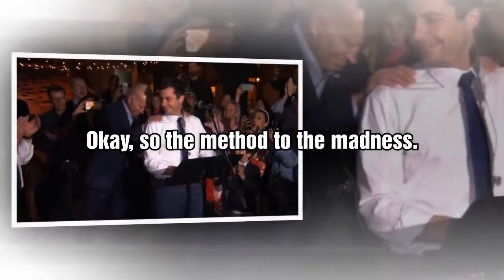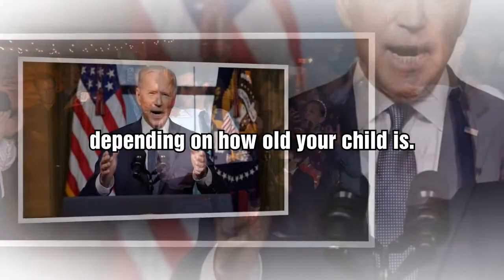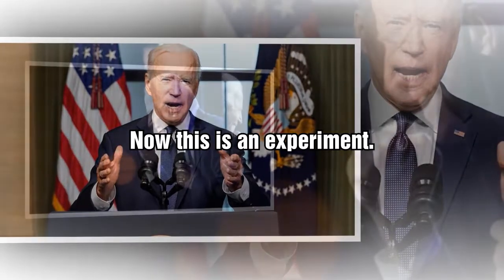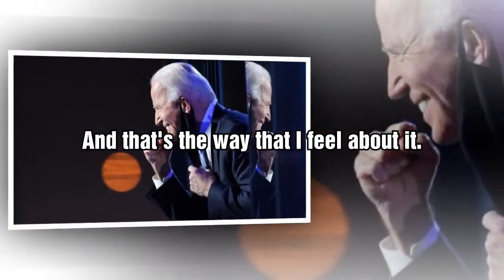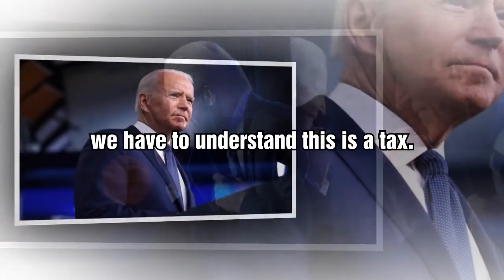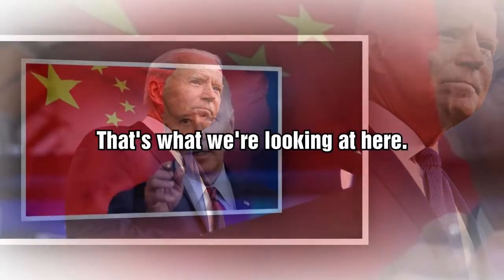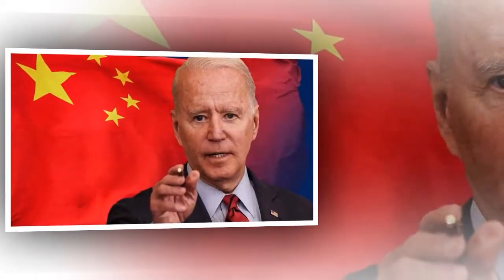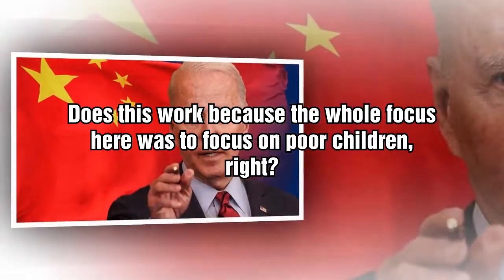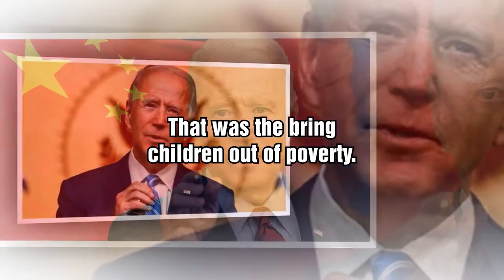Okay, so the method to the madness. So we're talking about this child tax credit. The $250 or $300, depending on how old your child is, you're getting these monthly payments. Now, this is an experiment, okay? And that's the way that I feel about it. I think when we're looking at tax cuts, because that's what this is, we have to understand this is a tax cut that's given out to you on a monthly basis. That's what we're looking at here, okay? It's not free money. And I think what they wanted to do is they wanted to do an experiment. Does this work? Because the whole focus here was to focus on poor children, right? That was to bring children out of poverty.